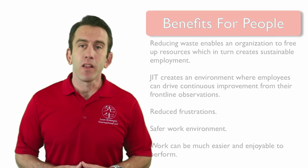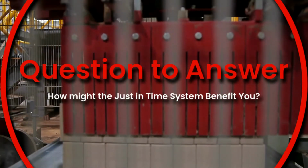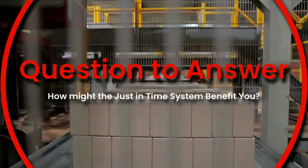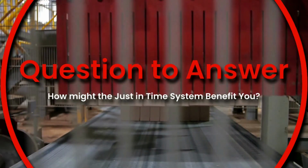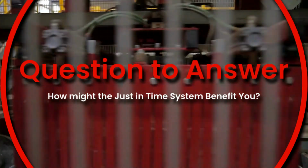Keep in mind that the benefits of just-in-time and the impact of the system may vary from organization to organization and person to person. With that being said, please consider this thought-provoking question and make it specific to you or your organization. How might the just-in-time system benefit you? You can write your answers down, start a discussion with the community, or answer in the upcoming assignment.